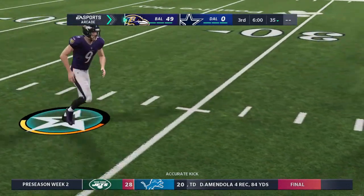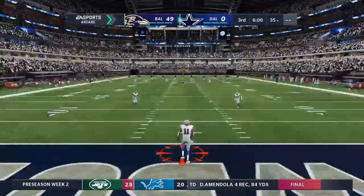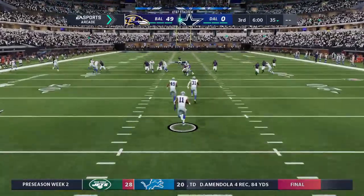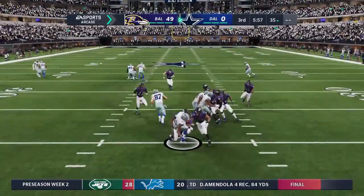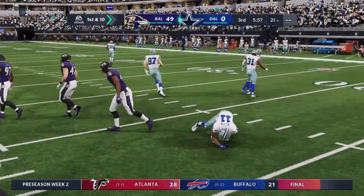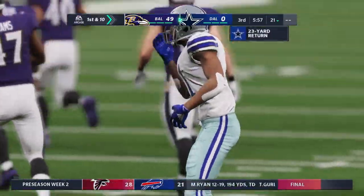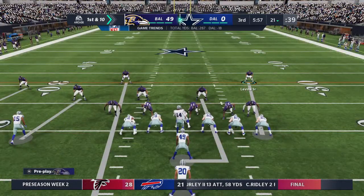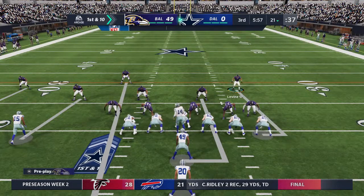Expect to see a good number of backups going forward as we are back and underway here in preseason week 2. Fielded a couple yards into the end zone and tackled at the 21-yard line, so a net negative there of 4 yards. About set for this next drive by the Cowboys offense.